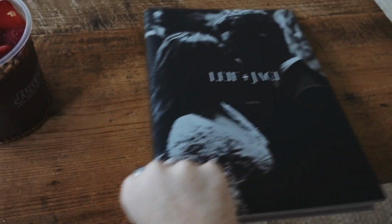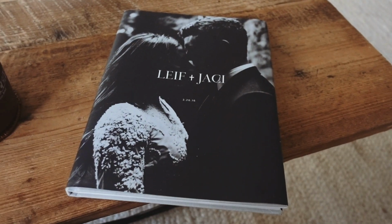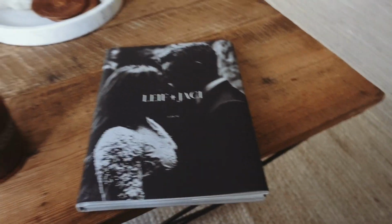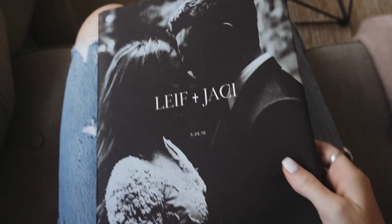But I wanted to show you guys our wedding book. I posted about it on my Instagram the other day, and a bunch of people messaged me and said, can you show more of it? Because I only showed one page of it. So I wanted to show it to you guys. I won't show you every page because it's kind of long, but our photographer was one of my best friends, Tyson. So the front just says Leif and Jaci, and then the day we got married, which was March 26th of 2016. And basically it's just our whole wedding day.